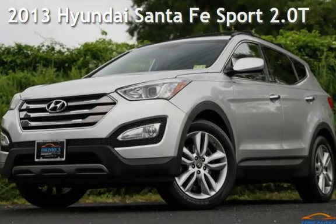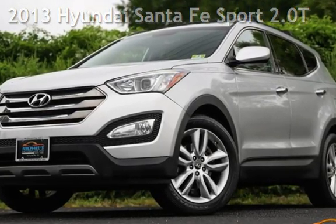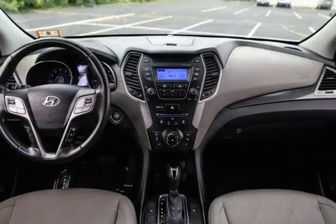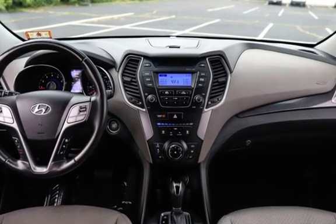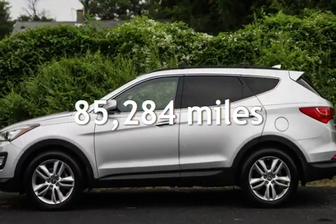Presenting a pre-owned 2013 Hyundai Santa Fe Sport. This four-door SUV has a four-cylinder, 2.0-liter i4 engine, with all-wheel drive, and an automatic transmission. This Hyundai has less than 86,000 miles on the odometer.